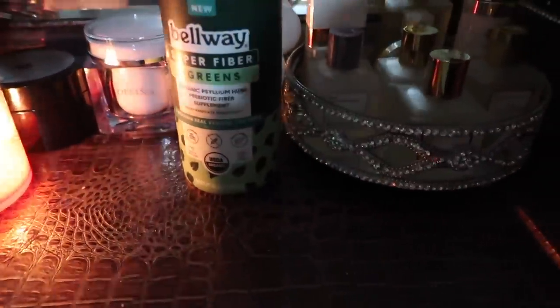You're supposed to drink this every morning. They have a little cap in here. Cap full, 8 ounces of water. Mix it, drink it real, real fast so it don't get thick. And it's like getting all of your daily fiber and one serving of vegetables. Okay, let's get into this Bellway Super Fiber Greens.